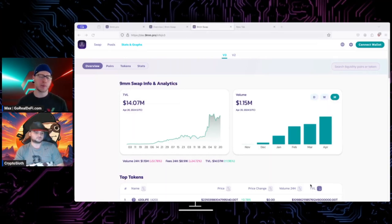So V2 versus V3, so you get the symmetrical liquidity versus concentrated in a way too. How does that enable users and the market? I guess what are the advantages in using V3 versus V2 as a user, and then for the market, how does the market benefit?